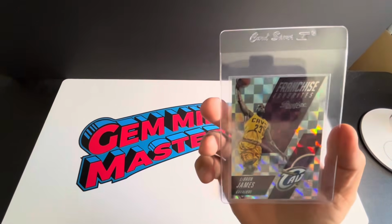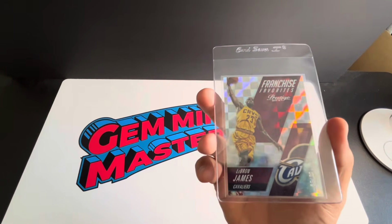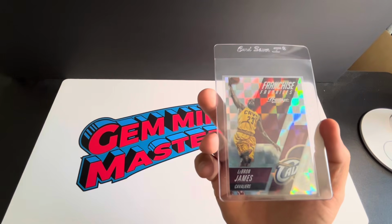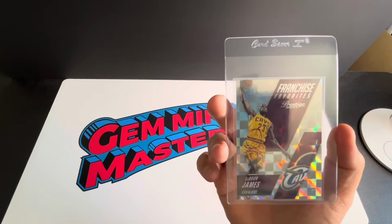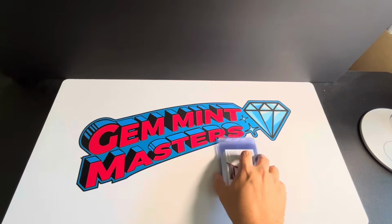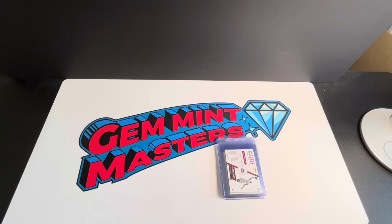It's the checkerboard. Not a ton of these out there, to be honest. Kind of a lower pop count, and there's not a lot of sales history. I just thought it was kind of cool. It's in the Cavs uniform too, so that one I think will be pretty cool. Didn't pay a ton for that either, so I'm really excited about that.